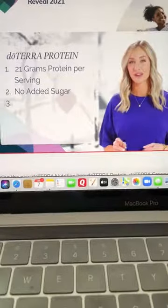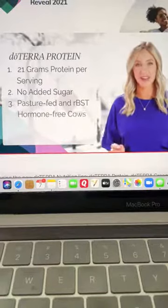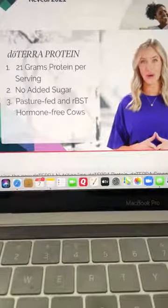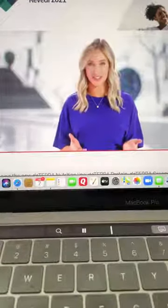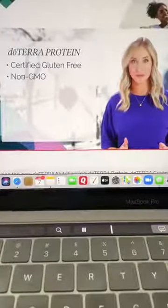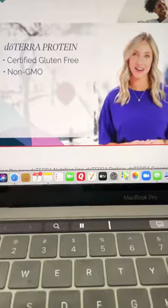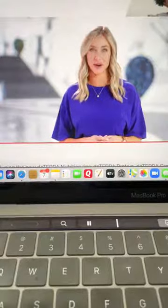And third, the whey protein concentrate comes from happy cows. They are pasture-fed and rBST hormone-free. In addition to the whey, you can trust that each of these ingredients in these shakes comes with the transparency and quality that you expect from doTERRA, because that's who we are. All the shakes are certified gluten-free, non-GMO, and formulated to help support muscle growth and satisfy hunger. Dr. Nicole Stevens knows a little bit more about the science behind doTERRA protein.